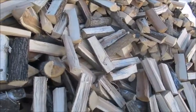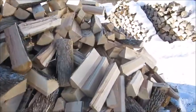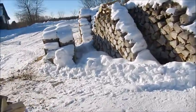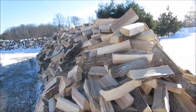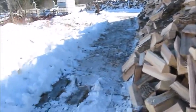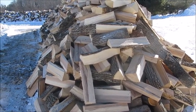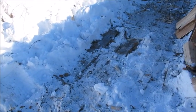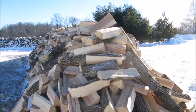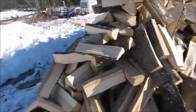As you can see, I got this pile of wood split. I worked on it all day yesterday, till almost 5 o'clock last night. I wanted to get it done, but unfortunately I didn't. I basically had about 12 big ash blocks to split left last night. It was getting dark and cold. I finished splitting them this morning.